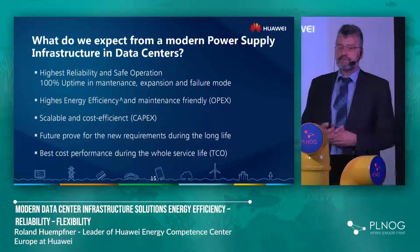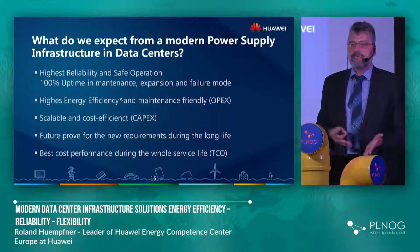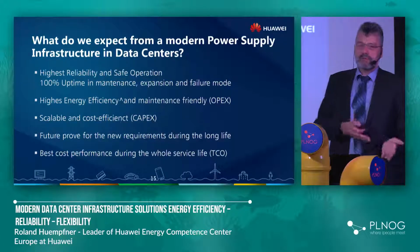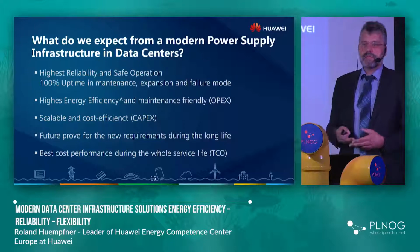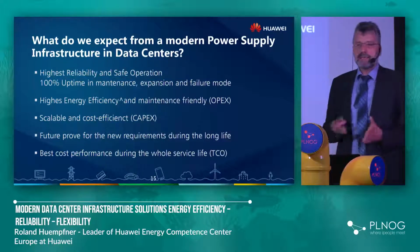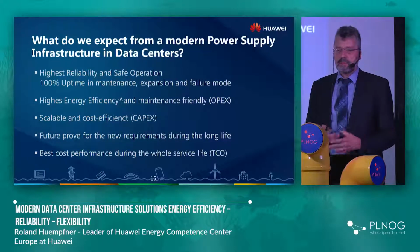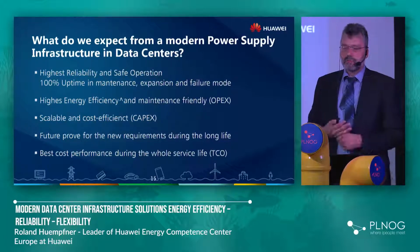Scalability and cost-efficient modules. Scalability is a good thing when you start the infrastructure small and grow as you need. You can find this in the UPS. You can also find it in modular data center solutions, where you grow rack space step by step, and you have the complete hot and cold aisle containment arranged with in-row cooling. That's a very good solution.